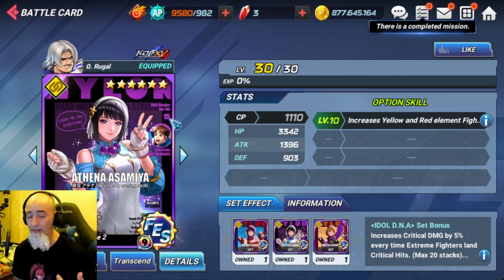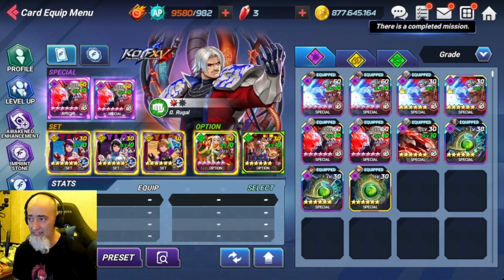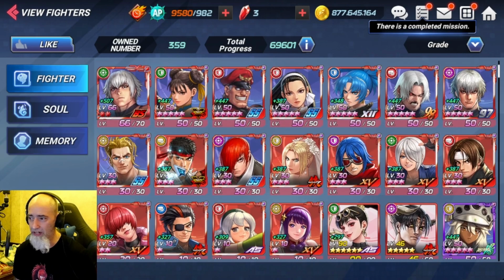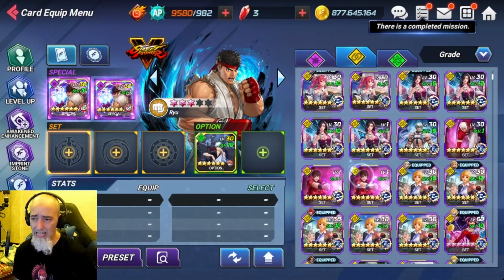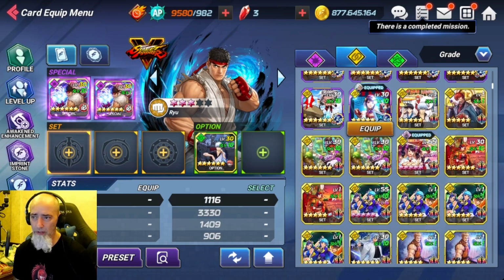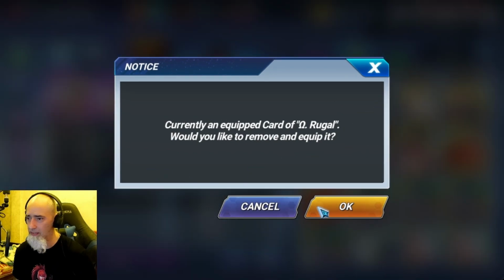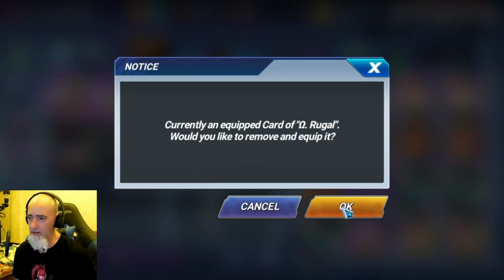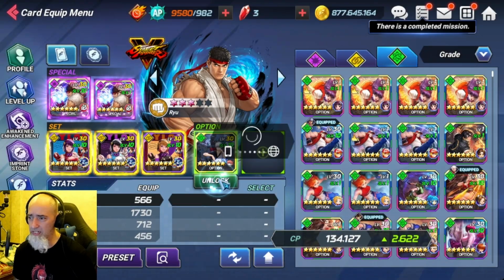So for those of you that have the Rugal set, I don't really think it's worth pulling for. Obviously, if you want more CP for your yellow and red fighters, it's all good. But when you look at the CP, guys, let me find a yellow fighter here. Let's go to Ryu, and let's slap that Athena set on him and see the CP difference versus the Rugal set. Slap that on, and we're just going to take that card off of him.